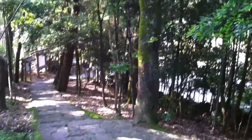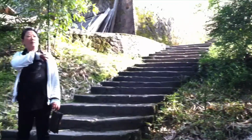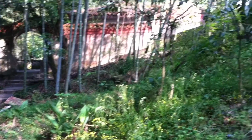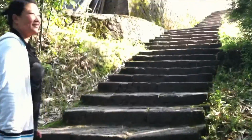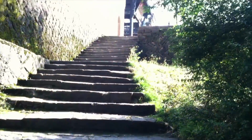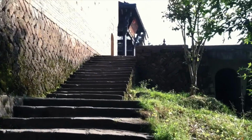So we just arrived at the temple. This is the biggest temple in there. There are many temples around here. This temple is called Tianxin Yongle Si, which means heavenly heart, forever happiness. The very famous Great Red Robe is connected to this temple. I mean, not in the temple, but the monks of this temple are the ones who made the Great Red Robe when it was in production. The production has stopped many years ago.